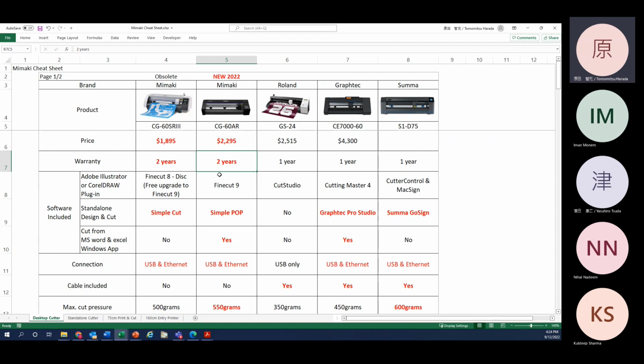As a warranty part, we always offer the cutting product 2 years parts warranty for the customer, which is one of the biggest benefits for end users as well.